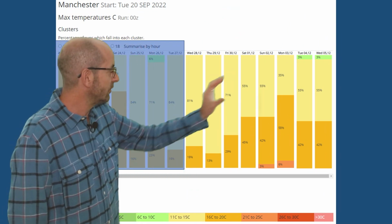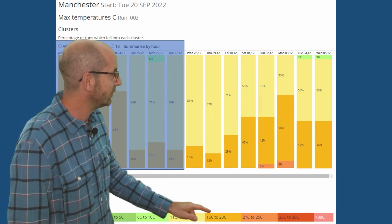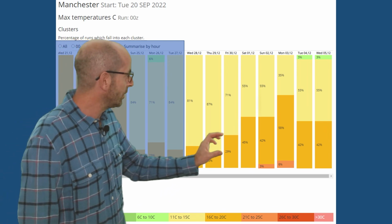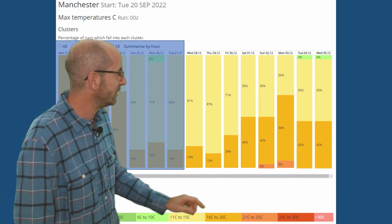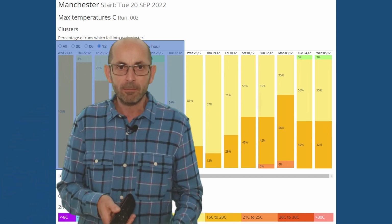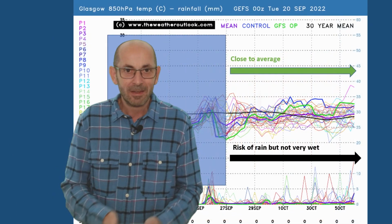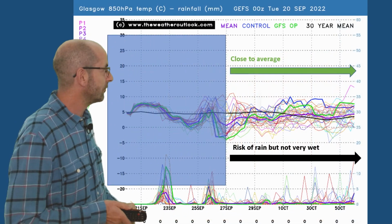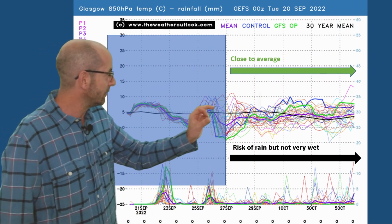The yellow is dominant, so 11s to 15s, as opposed to 16s to 20s on the London. But there is a warming trend here. Later on, the orange for 16s to 20s start to form the majority on one or two days at least. Up to Glasgow, and the air mass profile is a little bit different here.